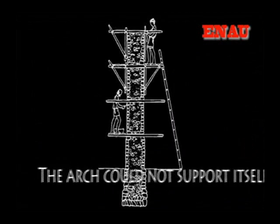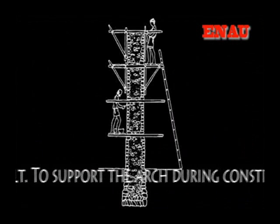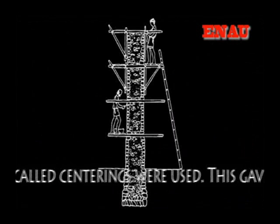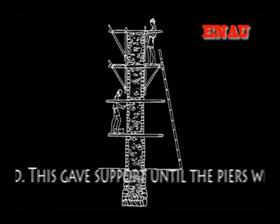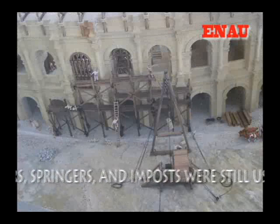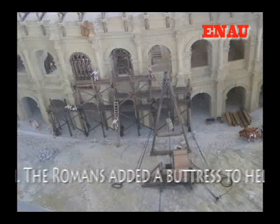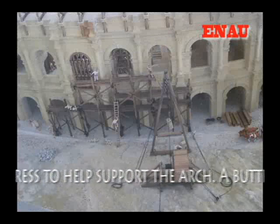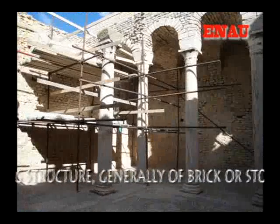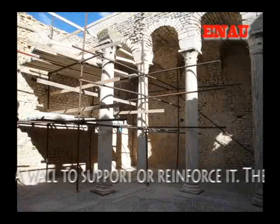The arch could not support itself while being built. To support the arch during construction, supports called centerings were used. This gave support until the piers were built. Voussoirs, springers, and imposts were still used with the arch. The Romans added a buttress to help support the arch. The buttress is a projecting structure, generally of brick or stone, built against a wall to support or reinforce it.